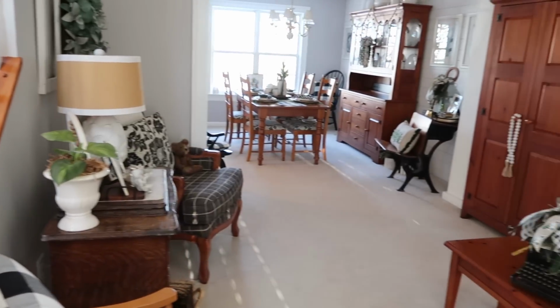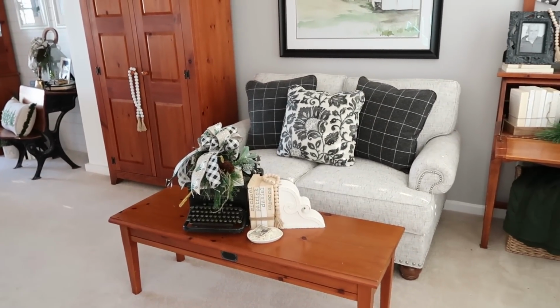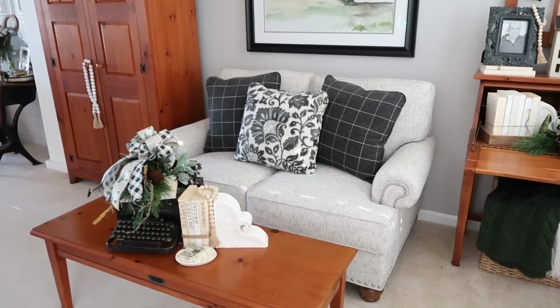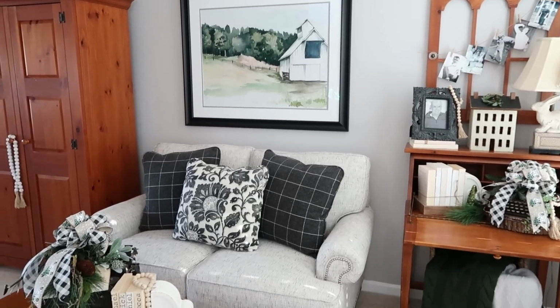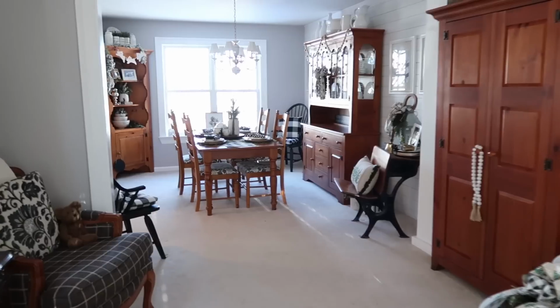So next to the front hall is my living room and dining room. I really love the colors of these rooms. They're basically just cream, black, and green. Green, of course, is my favorite color, and I just find it to be very calming and soothing. So that is the color that I've used as an accent in these two rooms.